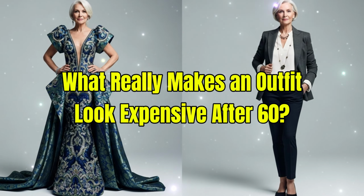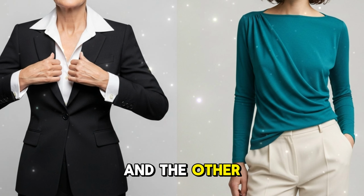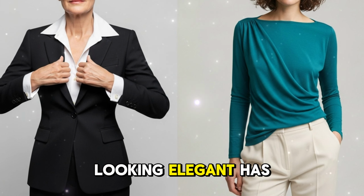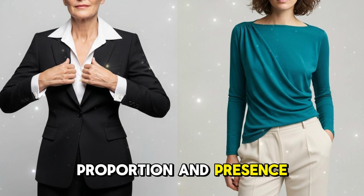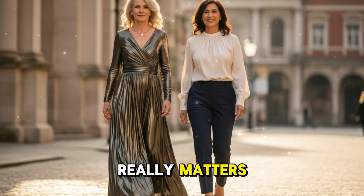Now that we've seen the two outfits, one worth $1 million and the other just $50, it's time to break them down. Because when it comes to fashion over 60, looking elegant has little to do with price and everything to do with styling, proportion, and presence. So let's compare them side by side, not by labels, but by what really matters.